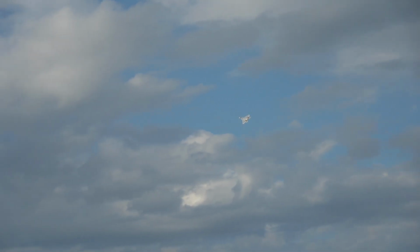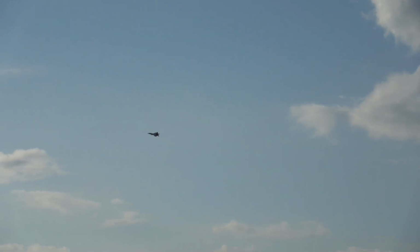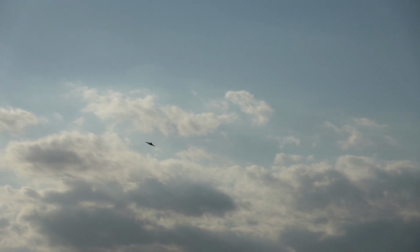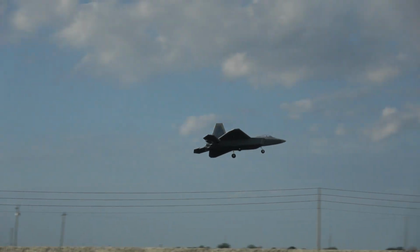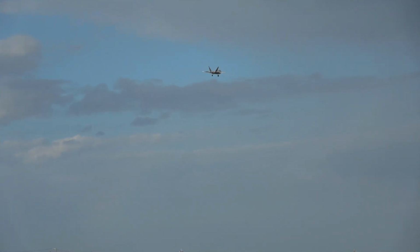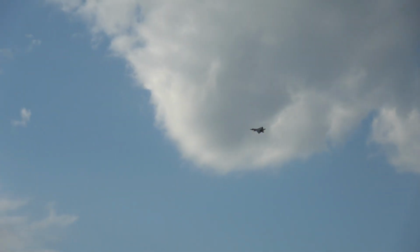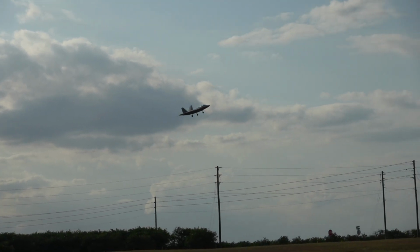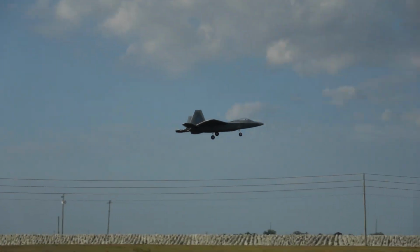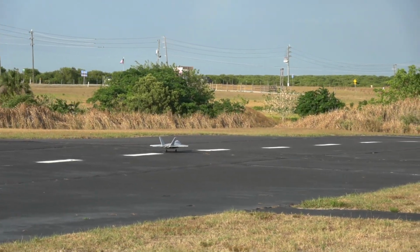Yeah, running a 2600 4S. Yeah, she's getting thrown around like a kite. AS3X mode. Oh, good. Now I turned on the wind gyro, see if it helps. Didn't have it on a while ago. Yeah, it seems to be helping a little bit. Well, that's fun.